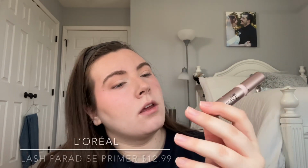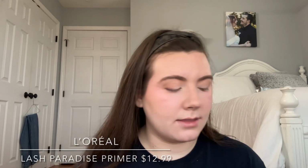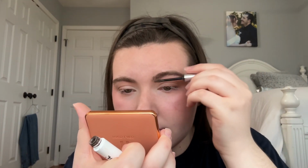I'm letting my primer dry. I just curled my lashes and then I'm using the L'Oreal Voluminous Lash Paradise. And I just like to let that dry down a little bit. So I'm going to go ahead and put in a little brow gel. This is the Glossier Boy Brow, and this is in the shade Medium Brown. And I'm just going to run that through my eyebrows.